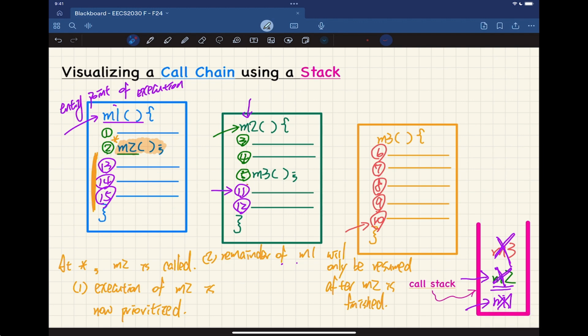Let me just draw one more thing here. If you recall, this is the stack. When we first execute, we execute M1. Then when we get to this point here, we put M2 on top. And when we execute M2 and reach M3, we put M3 on top again. That's how we build a stack. And let me go over some principles, and I'll come back to this diagram.